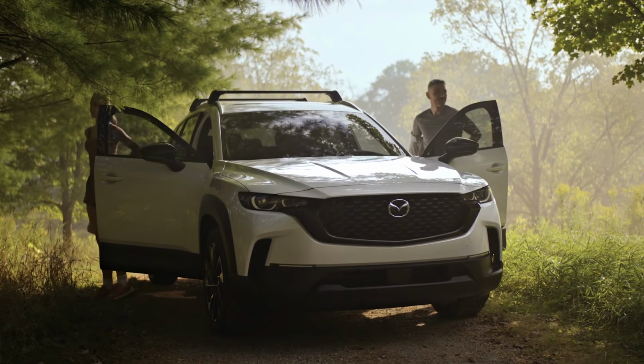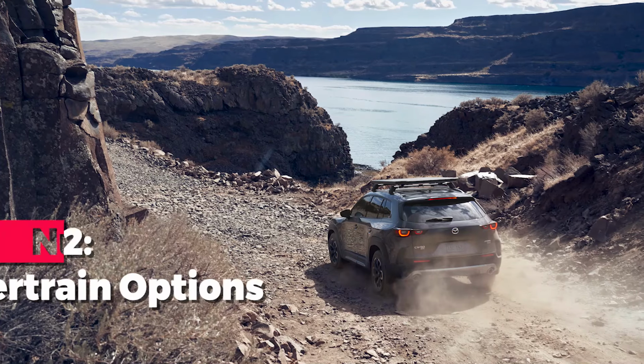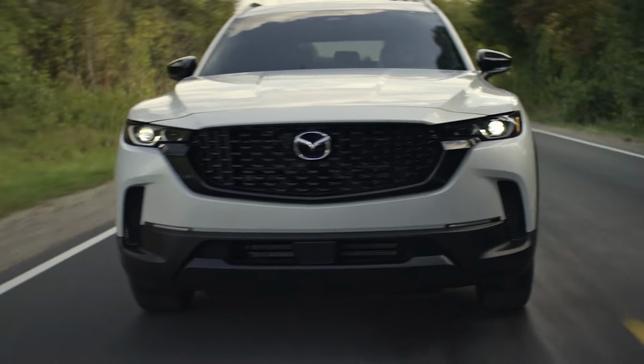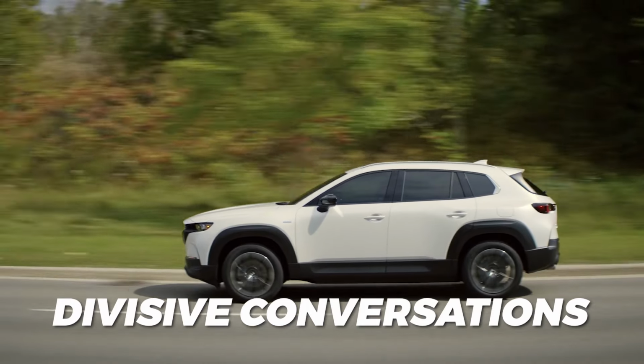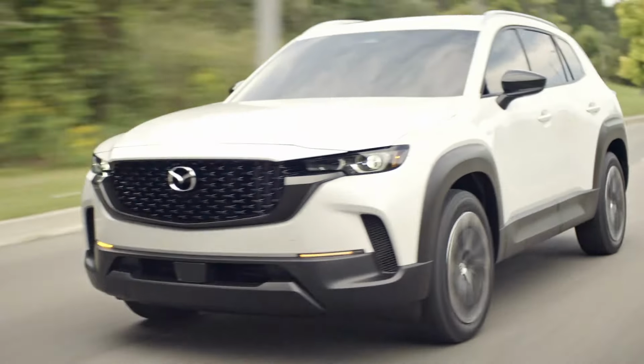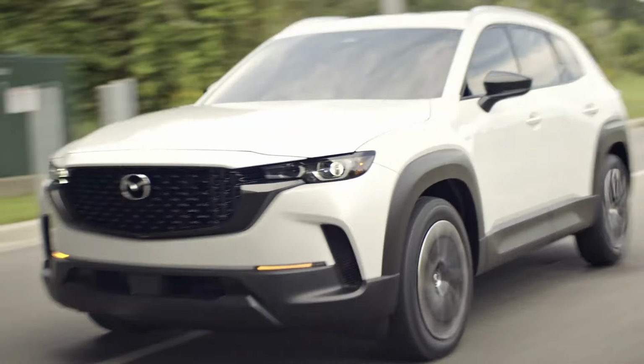What's under the hood is creating even bigger headaches. Number 2. Powertrain options. The powertrain situation with the 2026 CX-50 is creating one of the most divisive conversations in the compact SUV segment. Mazda is offering 3 distinct powertrain options, and somehow each one comes with compromises that leave buyers feeling like they're settling rather than winning.